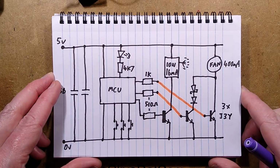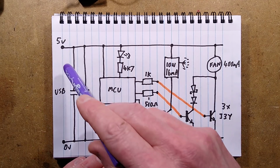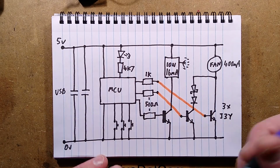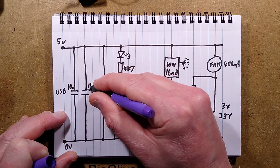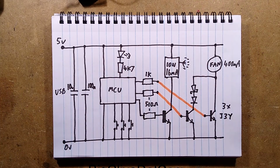Here is the schematic. Let us explore it. The supply comes in. There's the 2 capacitors. I'm going to make a wild guess: 10 microfarad and 100 nanofarad. That would be typical values of those.